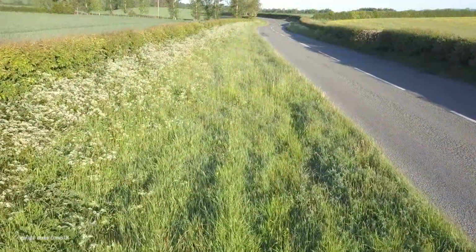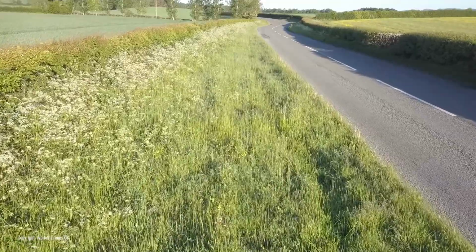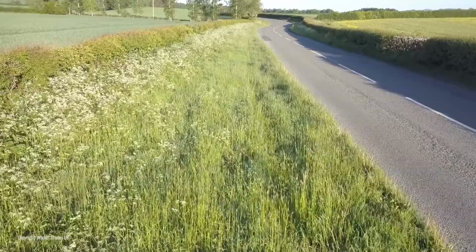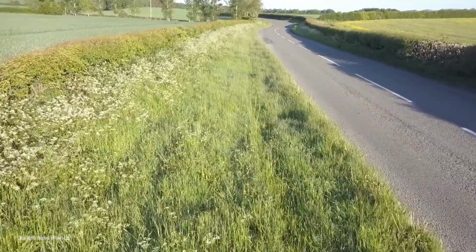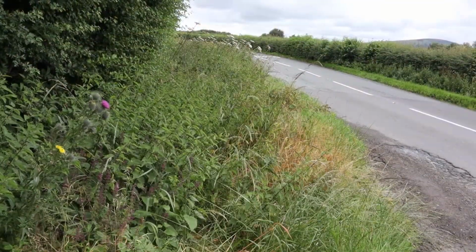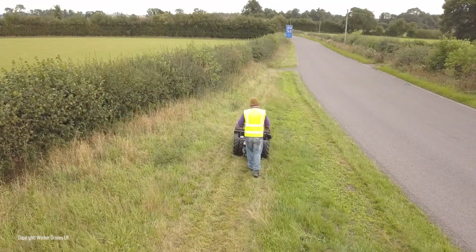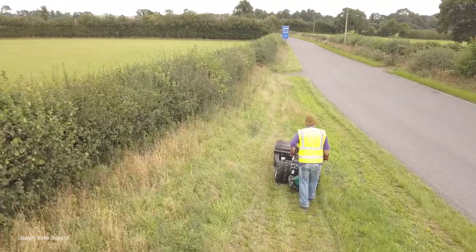Verges can be fantastic places for wildflowers, filled with colour and sound, as an array of flowers supply pollen and nectar to insects throughout the spring and summer. Our verges are in trouble though. Years of poor management has led to a decline in wildflowers as they are replaced by larger, more vigorous plants. We have a project in Shropshire which aims to reverse this loss, restoring verges to their previous beauty and making them more valuable for wildlife.